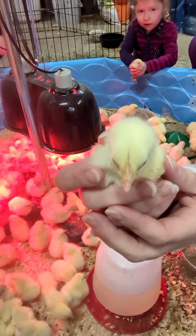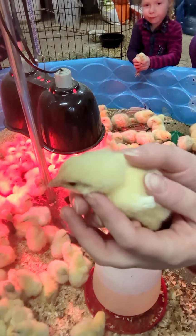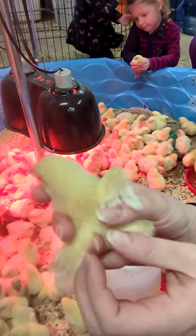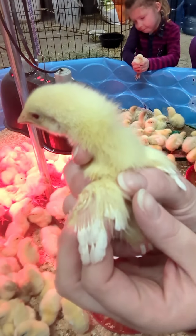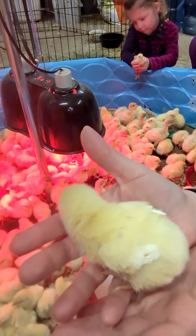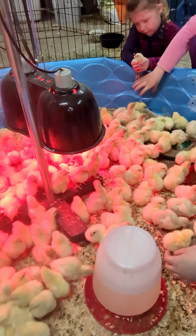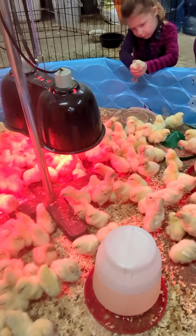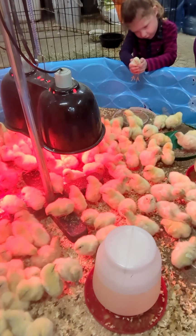This is a baby chick. You can see there's no bump on the head. They're a bright yellow color, which will soon fade as they grow out the rest of their feathers. You can already see from these wing feathers coming in, they're gonna have big, beautiful white feathers, and they're not quite as big already. Baby chick! Gentle. Baby chicken! Yeah, baby chicken, honey.